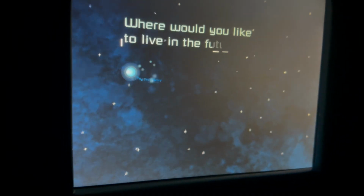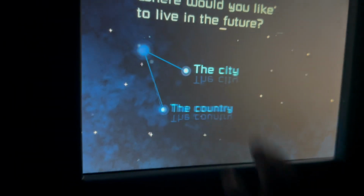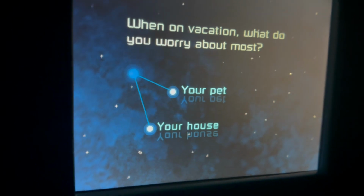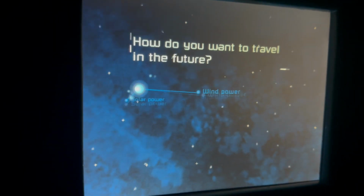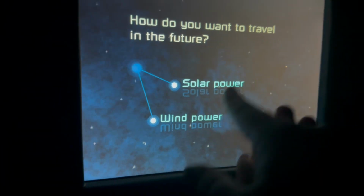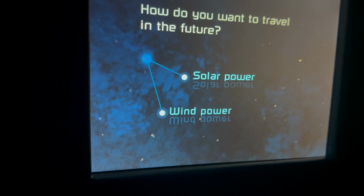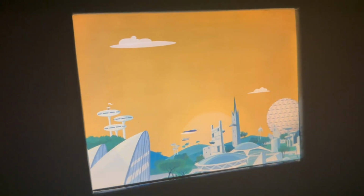Destination, all right. What would you like to live in the future, in the city or the country? City. On vacation, what do you worry about most, your pet or your house? Our house, I guess. Where do you want to travel in the future? Wind power or solar power? Sun or wind? Sun, okay. Well done. Now along with your answers, let's take a look, shall we?